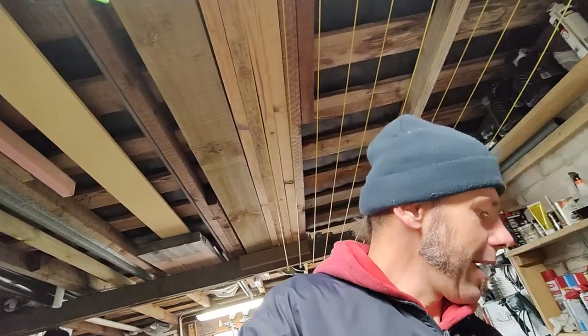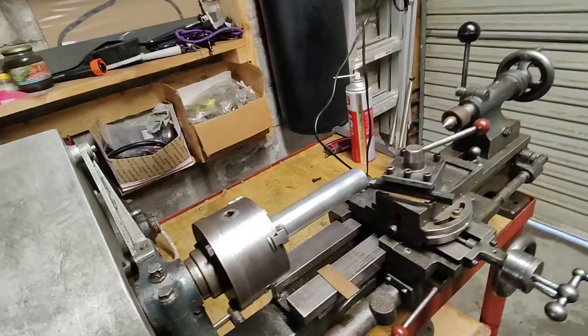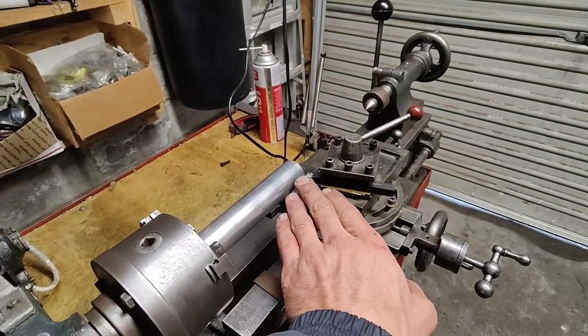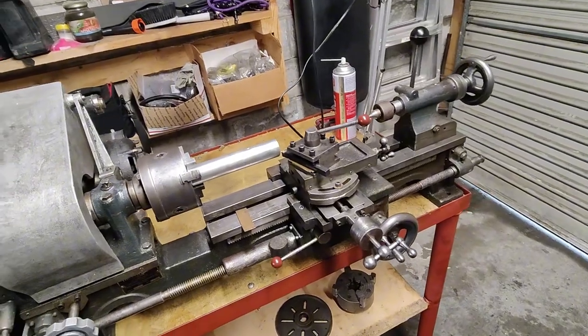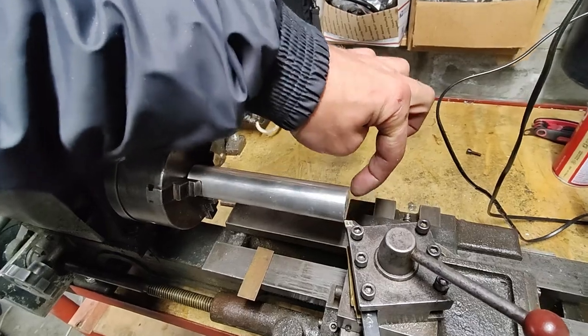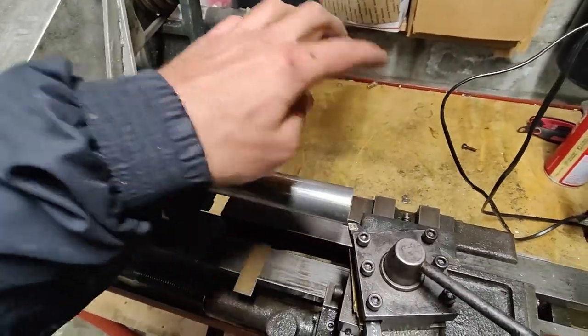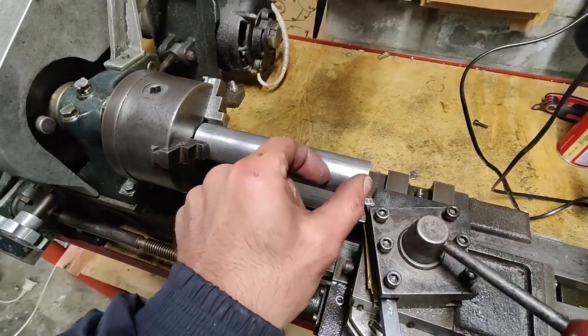Pretty much set up. I have shimmed the tool so it's right in the center of the stock, and I'm going to take the corner in at the top so it's nice and smooth, because I just chopped it with the grinder, and I'm gonna take a bit off. I'm gonna make some random stuff, so I don't know. I just wanna have a go. So let's do it.